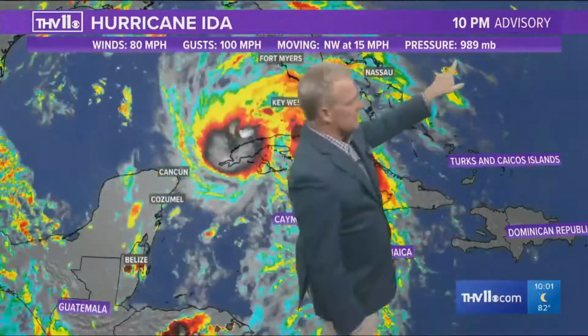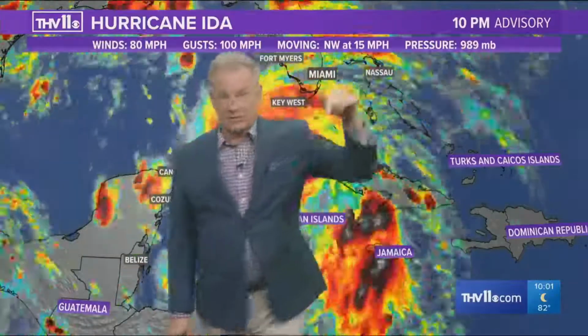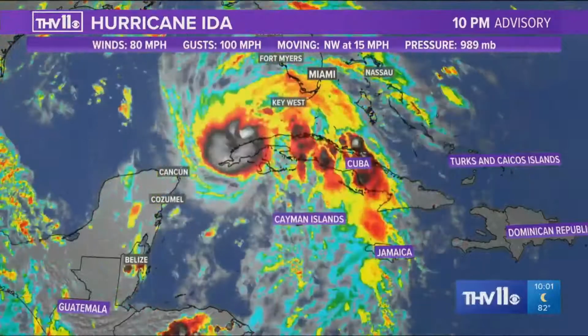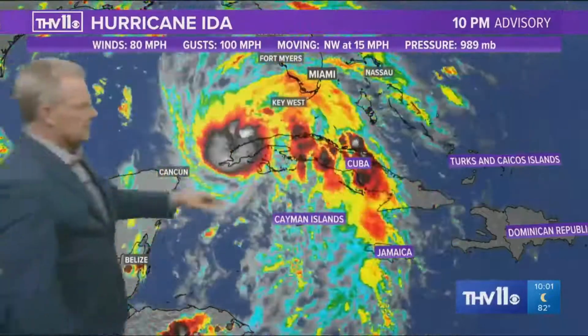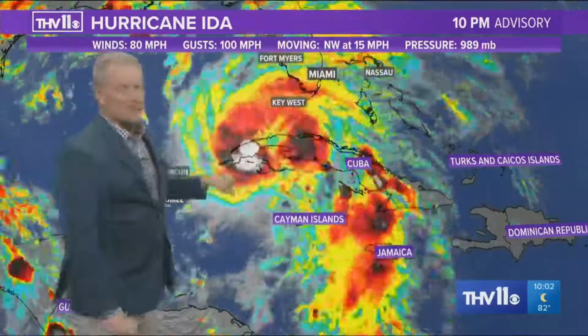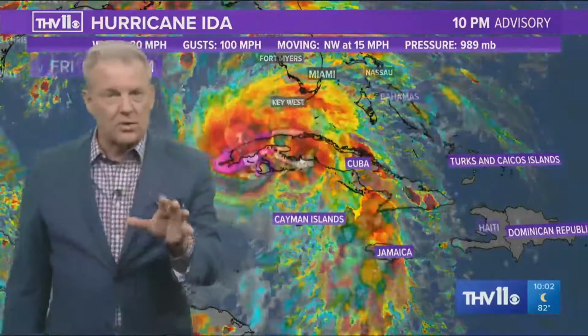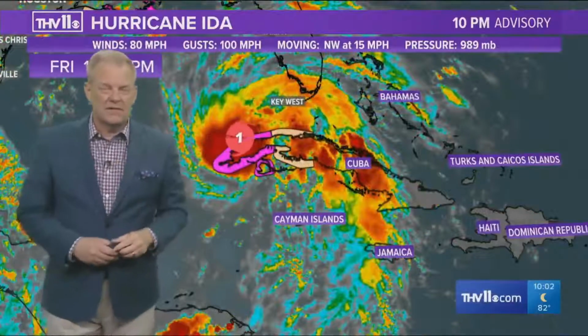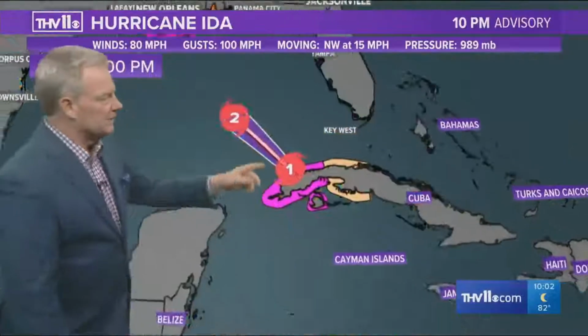Watch that number the next 24 hours. When that starts to drop off, you know you've got rapid intensification. Moving across that western tip of Cuba, the center of circulation is now leaving the coast there and will begin to venture into the Gulf of Mexico where the waters are warm, and that's what you need. You've got to have the very warm waters of the Gulf to really get things going. So let me take you through time.